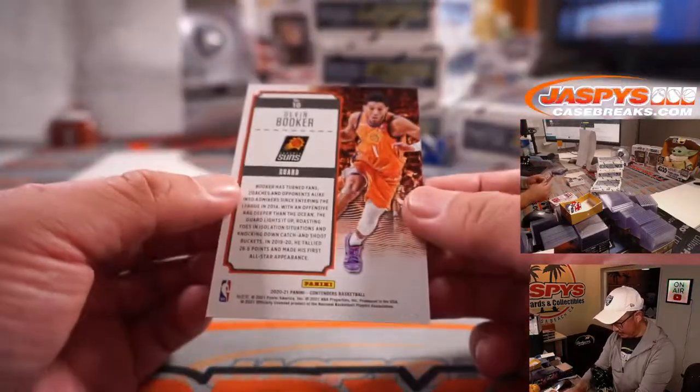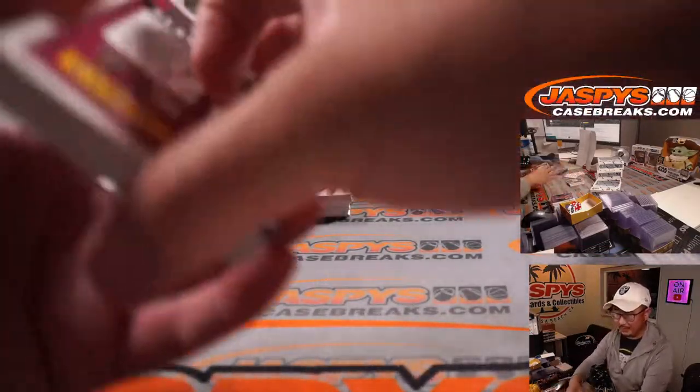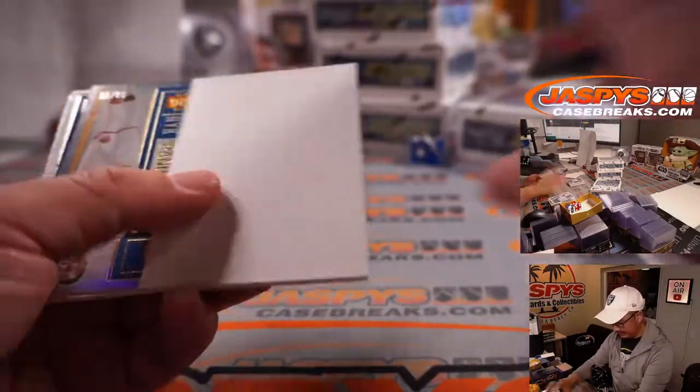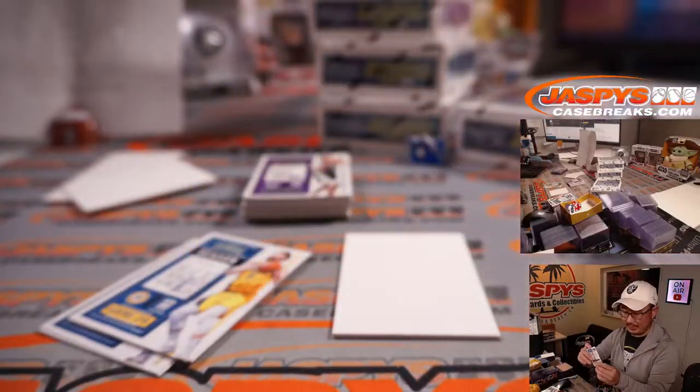Could Devin Booker win an MVP someday? MVP contenders? Maybe. And there's Julius Randle, conference ticket, 29 out of 75 for the Knicks.